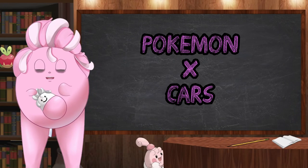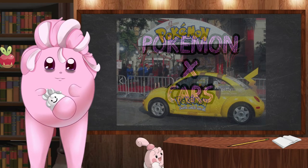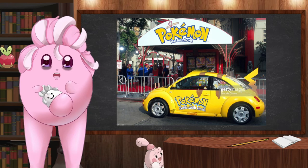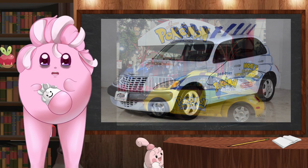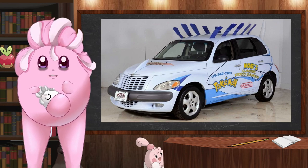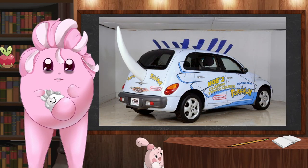Pokemon X literal cars. Yes, I do mean literal cars, vehicles. During the height of Pokemania, there were 10 Pikabugs and 5 Lugia PT Cruisers that Pokemon customized in collaboration with Volkswagen and, whoever the hell makes PT Cruisers. They were made, given away, used, sold as you would expect in celebration of various releases, like Pokemon Red and Blue, the movies, and other promotional ways.